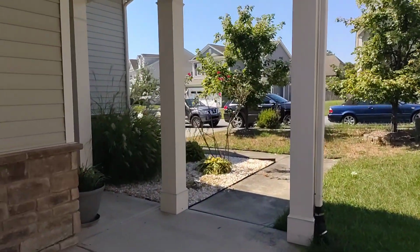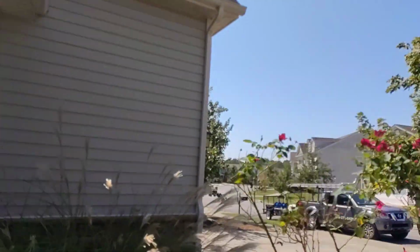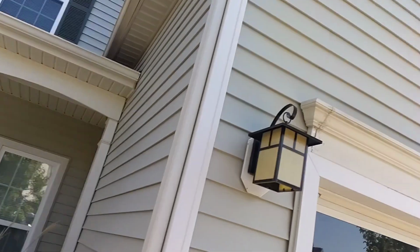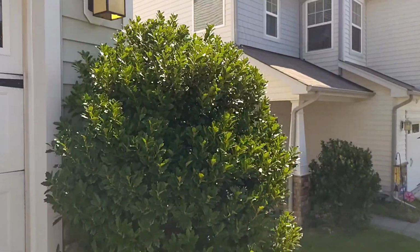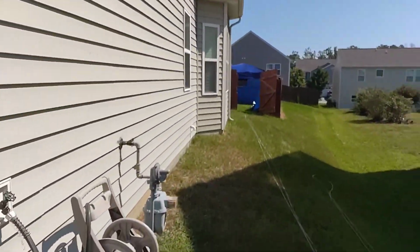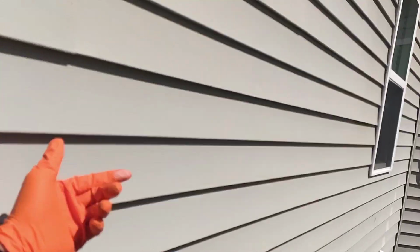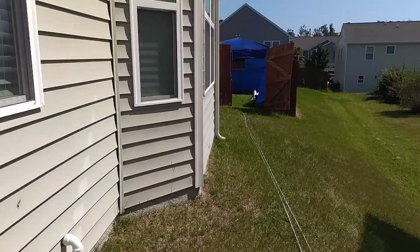We are looking at getting up to about 100 degrees today, so I'm going to do my best to stay in the shade on this one. And everything I should be able to reach straight from the ground. I'm going to come around here to the south side. Do our quick oxidation test. Very, very oxidized here on the southern side.